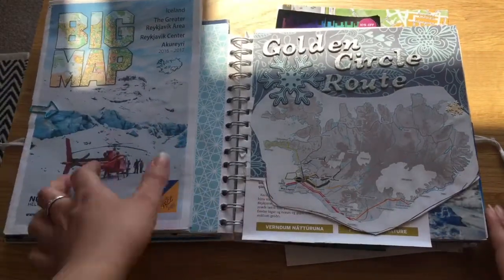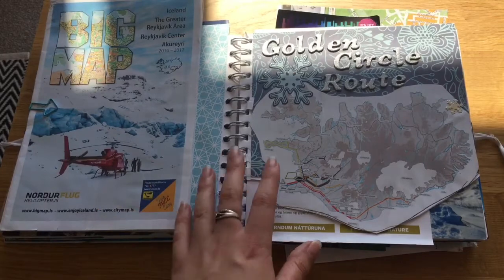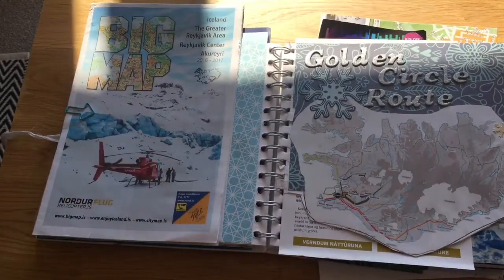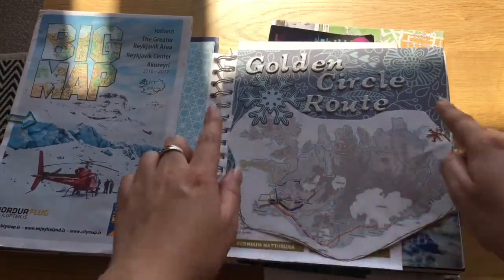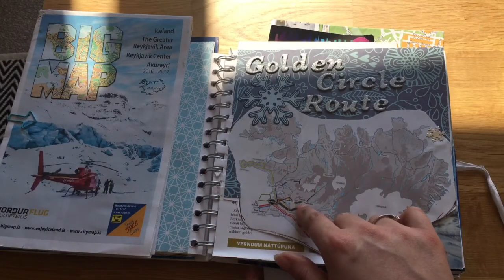So the next day we did the Golden Circle tour, well, route, because we had our own car, but this was a map that sort of guided us around. It's just a big map of the island, as well as little maps of Reykjavik and things. And then this is a map of the island, but it's got the road trip sort of things on it, so that's the Golden Circle route there.